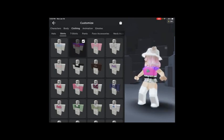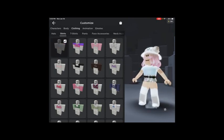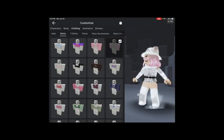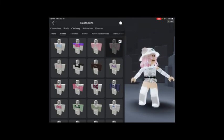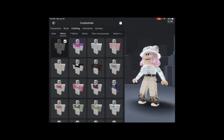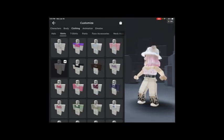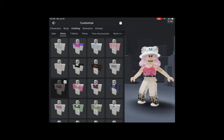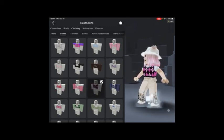Okay, so I have this one. I have this one, which you already saw. Ooh, I like that. Okay, I'm going to remove these pants. Oh, that's really pretty.